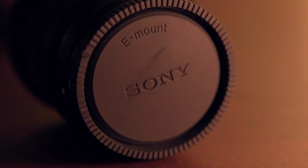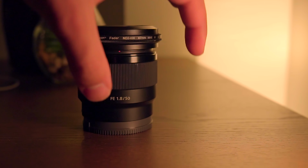It has a 1.8 aperture, so the depth of field that you get from this is ridiculous. Don't get me started about the bokeh. Like, you get perfect bokeh balls in the back. So nice. The only thing though, I am shooting on APS-C because I'm using the Sony a6600, so this is not much of a 50 as it is a 75mm, which is okay.